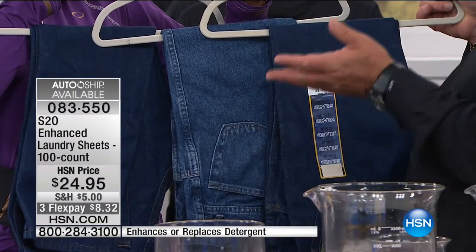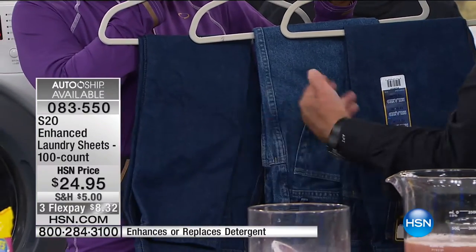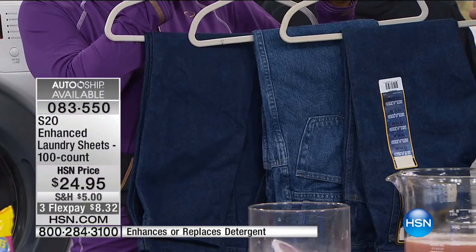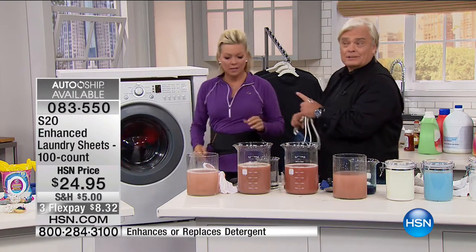My mom used to say, that looks tired, son. Go get yourself another pair. 25 times in S2O. See how it's not as faded? Your clothes are going to last longer because you don't have those fillers and all those nasty detergents in there. You're using basically a plant extract. Absolutely. If you notice the theme, banana oil on the Today Special, plant extract on this.